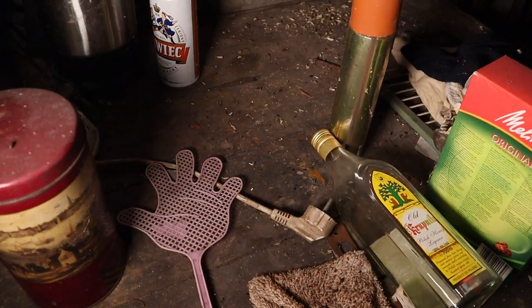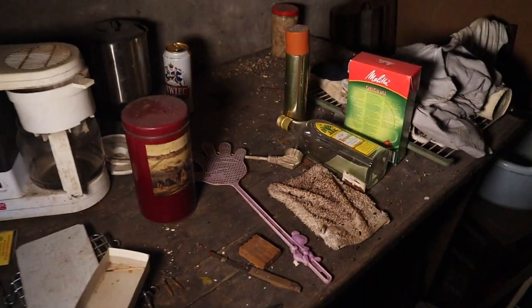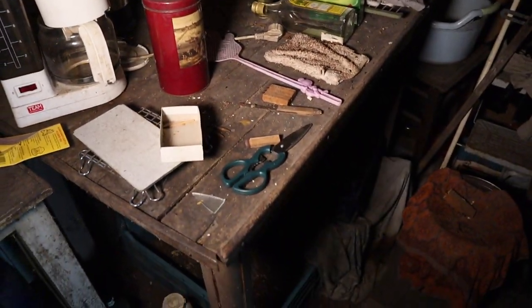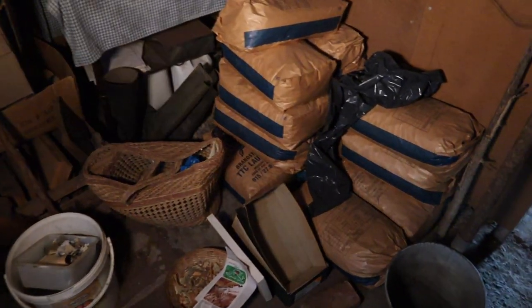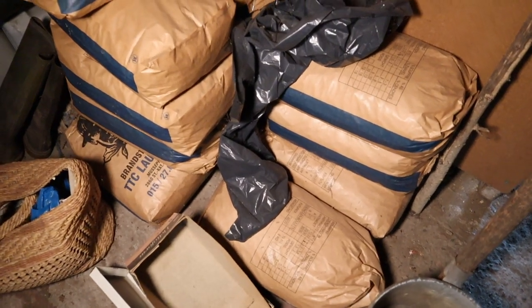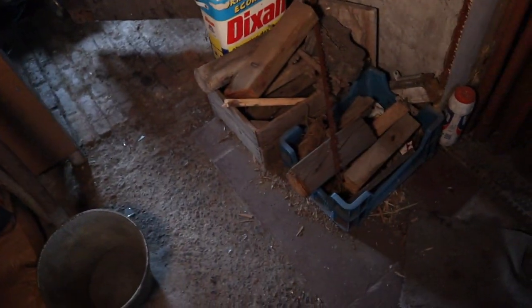There's actually a piece from a punch. No, it's actually something for the hair. Hairspray. I thought it was a piece from a shell, a bombshell, actually. Look at all the stuff he left behind, like these bags. Whoa. Some wood.